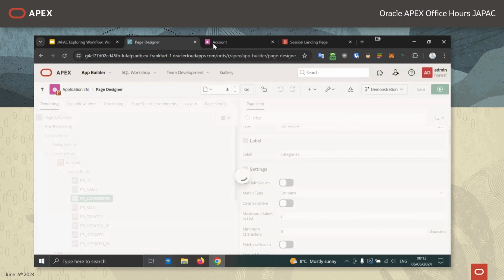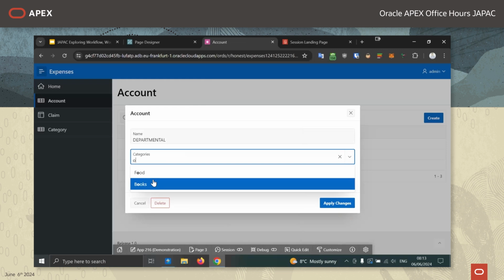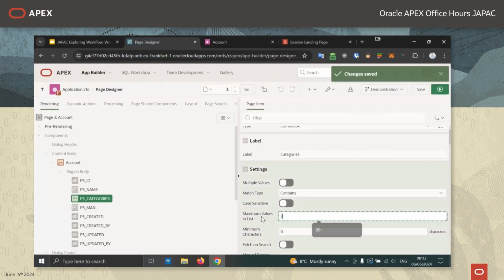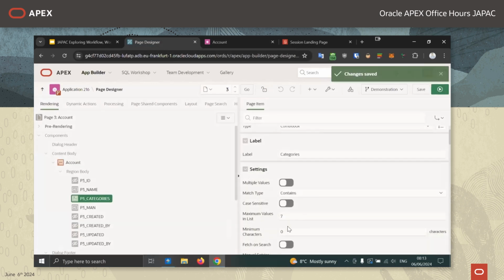Maximum elements in the list. Let's try that to 2. Reload the frame. Now, if I pop that up straight away, you can only see 2 items in the list. Even if I press O, you can only see 2 items in that list. What about OR? Oh, there's Oracle University. So it was just hiding. So there's 2 items in the list. The default is 7. My favorite value seems to be about 7. Yeah, so I'd suggest 7 is the correct number to present to your users.